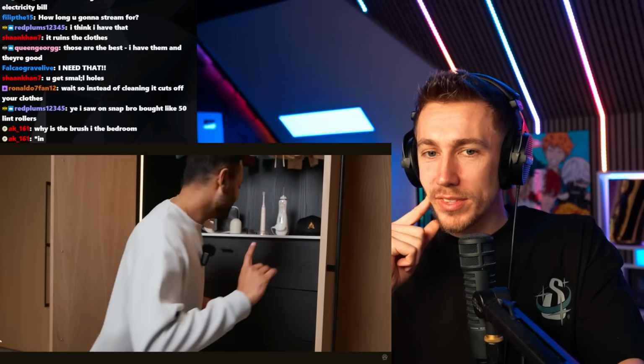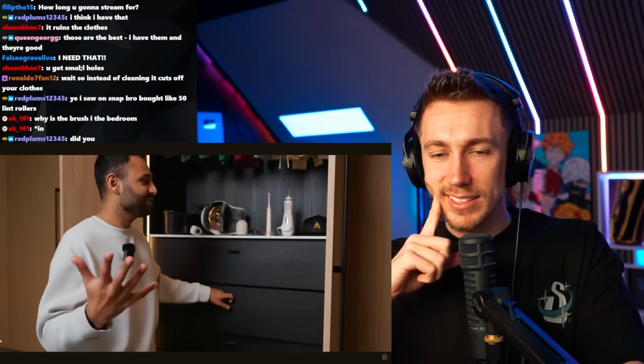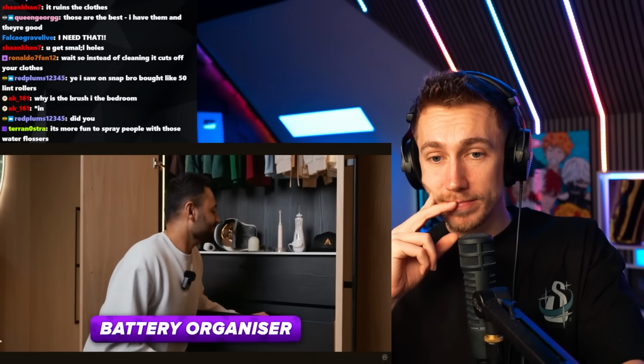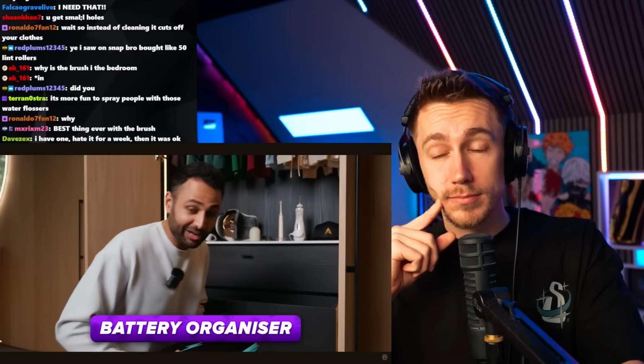Oh yeah, you'll like this. I didn't like that when I had it. Where every single battery of every single gadget is fully rechargeable. For the gadgets that aren't, we have finally got our battery act together.